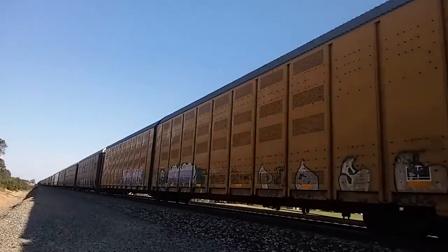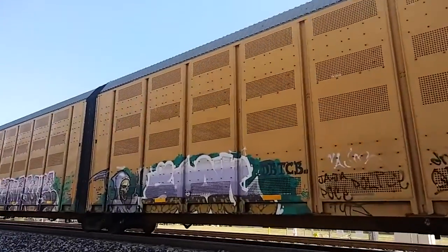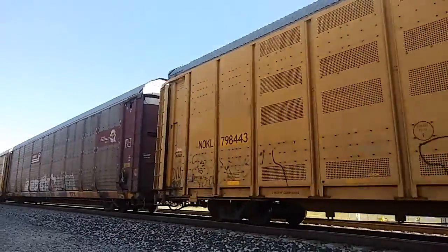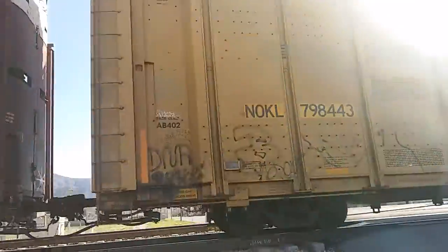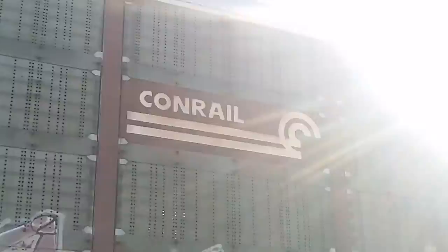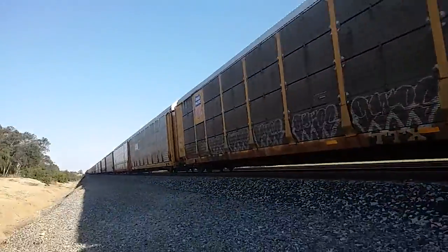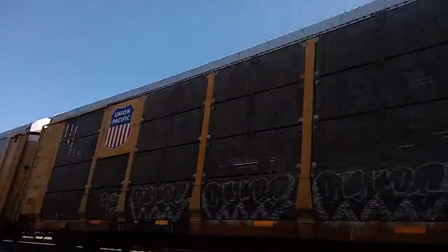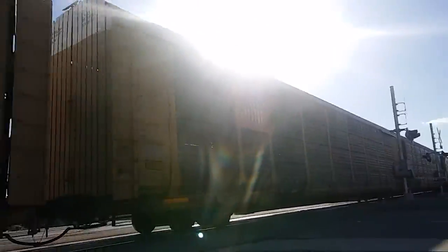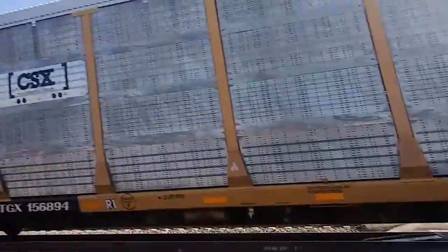This one right here is so random. Leave down in the comments below what this car is. Maybe, oh, it's a Norfolk Southern. Well, I don't know. Oh, the Conrail. I'm gonna stand back so you guys can, oh, it's carrying cars. Hey, it's carrying cars in there. It's carrying cars in that car, everybody.